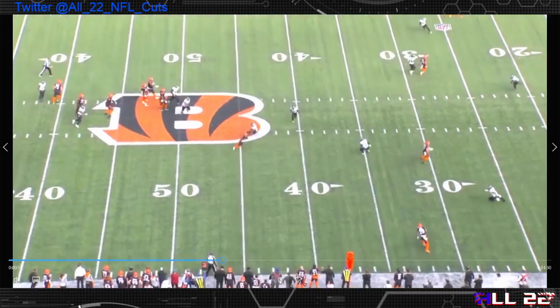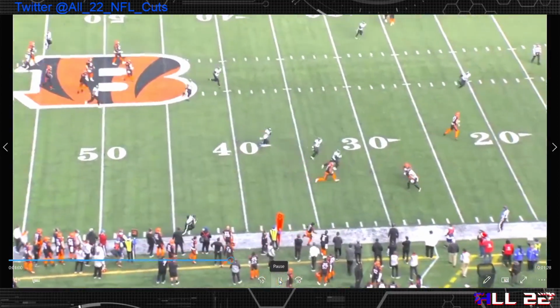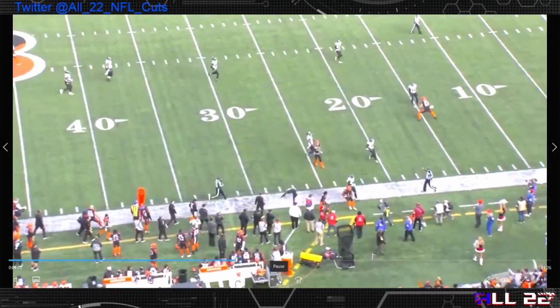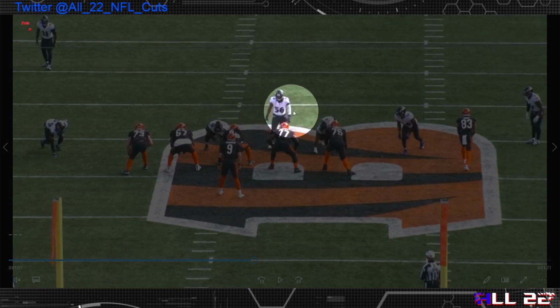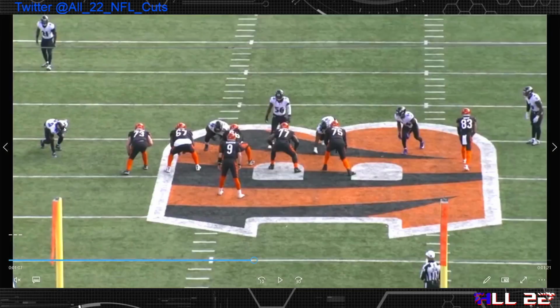I'm not a fan of bringing that blitz off Ja'Marr Chase's side. I think they did it 3 times in this game. It opens up a lot of space. You'll see Bynes here, Chase's 3 on the vertical, and then Ja'Marr Chase is going to run the under or drag and be wide open.